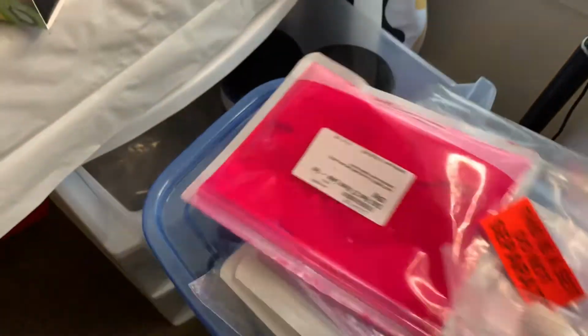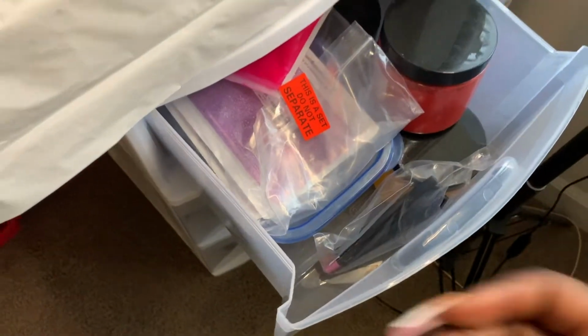And then you guys see some of the other pigments that I bought in the second video, when I showed you guys my inventory. Let me put this stuff back. I like to have my stuff a little organized, okay? You know what I mean?